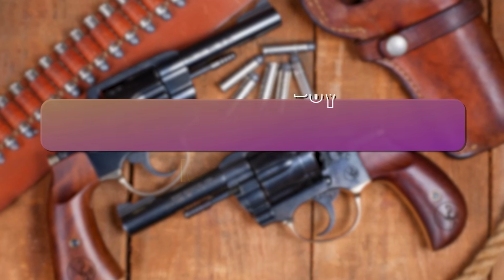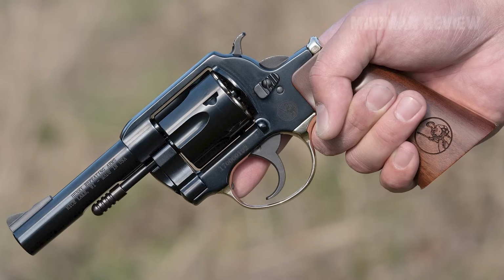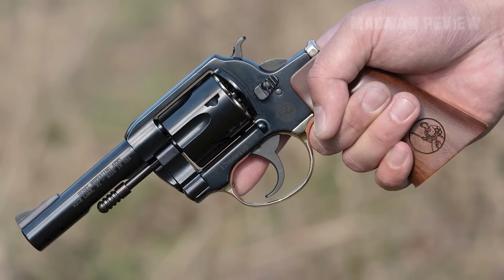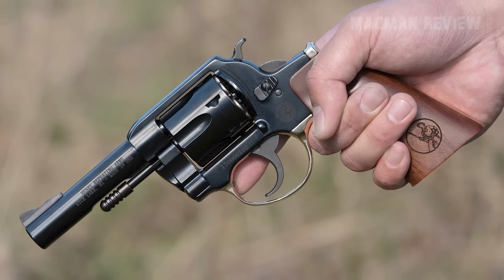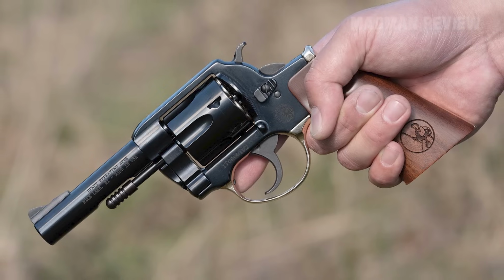Number 4, Henry Big Boy. Henry's Big Boy revolver had its moment in the spotlight last year, riding high on a wave of initial excitement. Despite its flair, it hasn't quite kept all eyes on it.